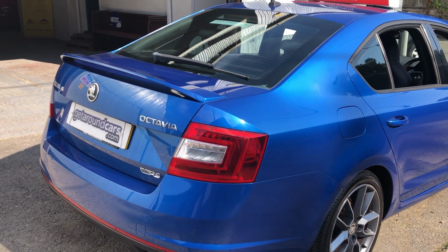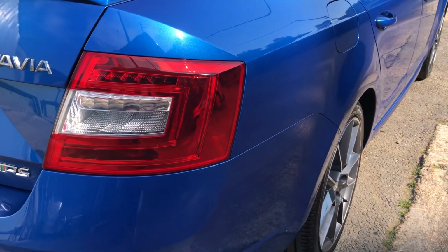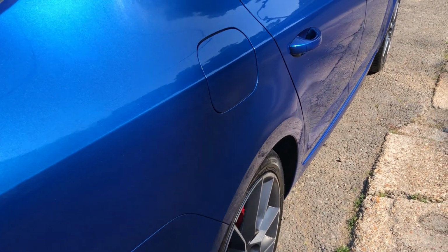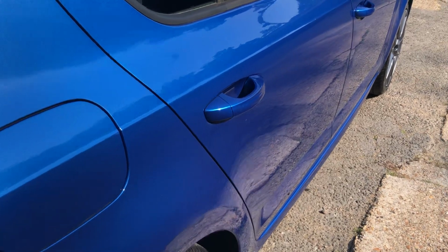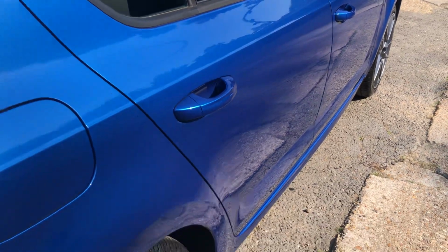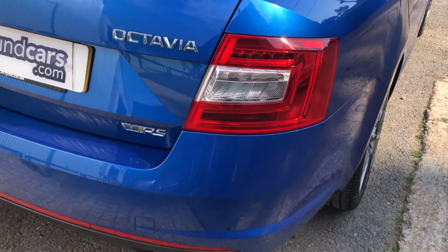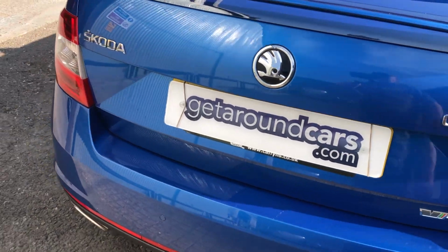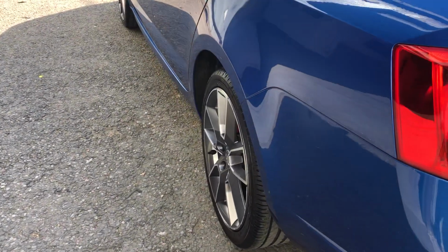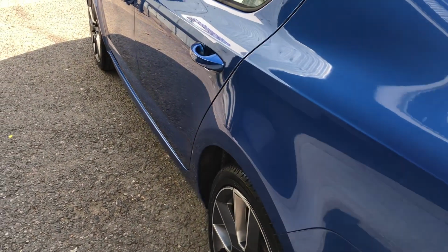So while we're on this side, let's just look down the body line. Let's see if we can see any car park dents. That's always a favourite. There's nothing I can see there. If we go around to the passenger side, again, great condition.